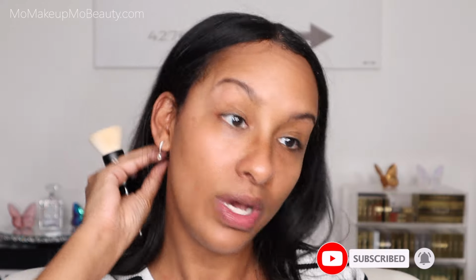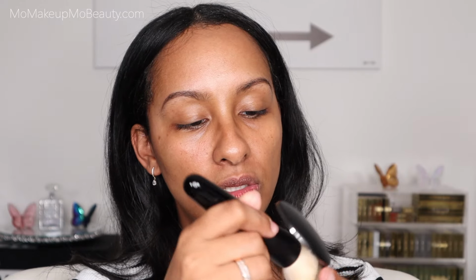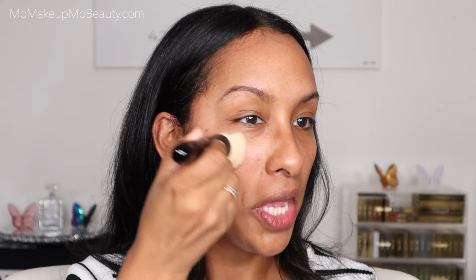All right, so again, I saw this applied just kind of like a blush highlight, so that's what we're gonna do. So I'm just gonna swirl around with the blender brush, pick up the product, and apply it as I have seen it applied.